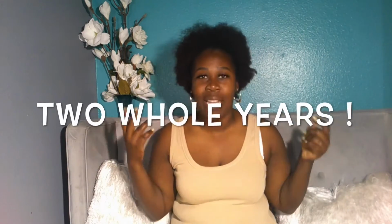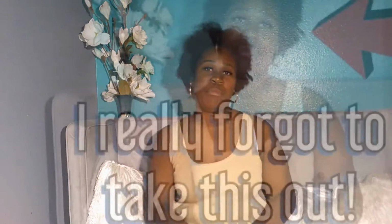So I usually get my hair done, leave it in for about 4 weeks, take it out, wash my hair, and get it done like 3 days later. So it happened, 2 years went by, and I kept doing this process. So this is what it looked like. 2 years of no perms or relaxers.